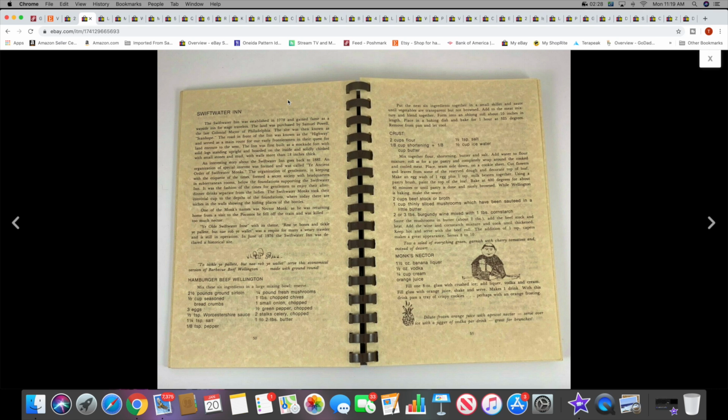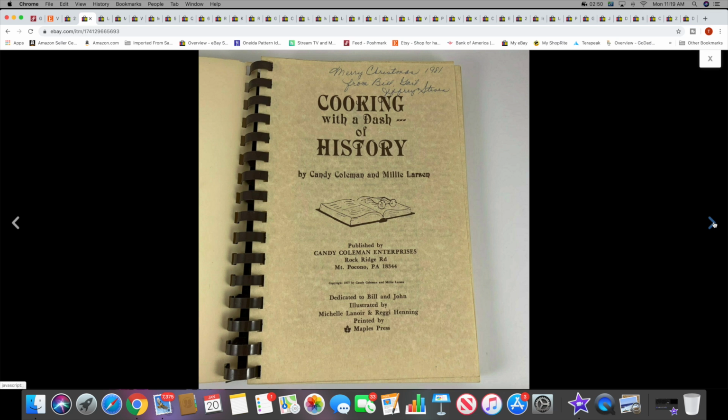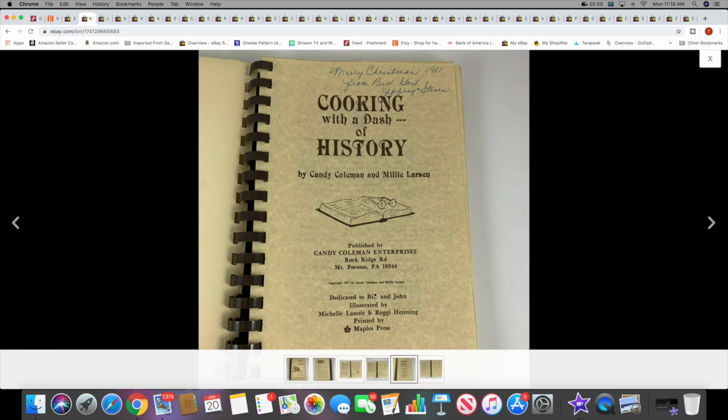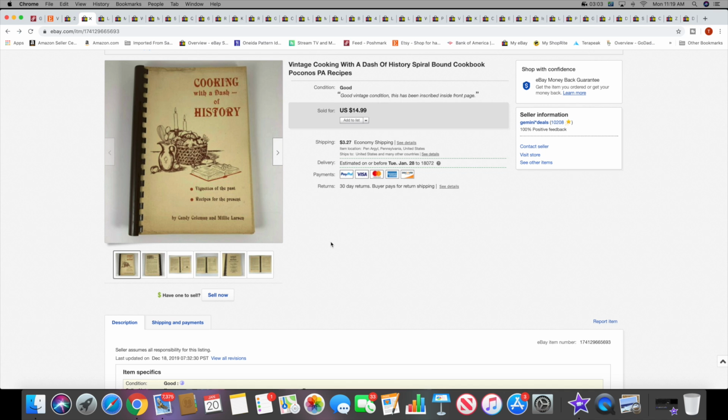So some of the establishments, like the Swiftwater Inn, that's not even there anymore. I'm pretty sure they tore that down. So I wonder if these recipes are even from the restaurant. I'm not sure, but this is pretty cool. It's copyrighted 1977, but as you can see here, it was given as a gift in 1981. So anyway, that was a cool little sale.